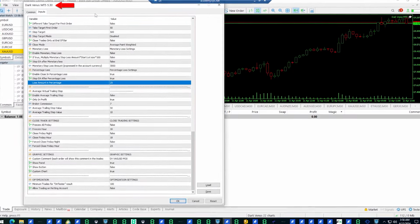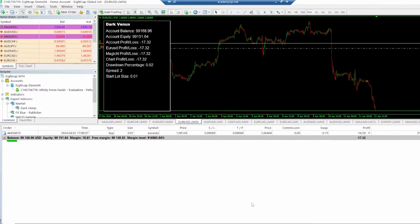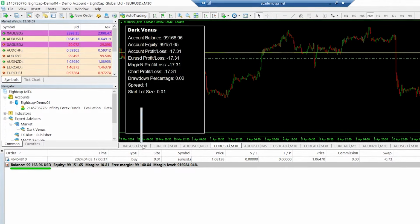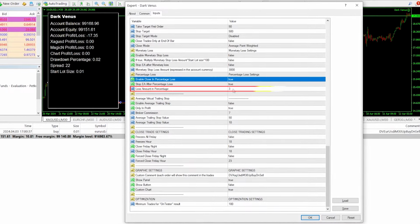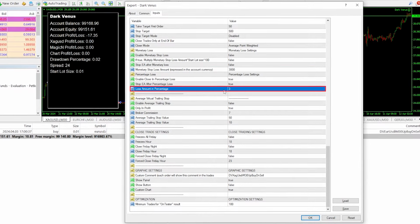This is for the MT5 demo account that had $3,000 in it. And this is the challenge account. So it's a smidge under the starting lot. And we'll just hit F7 again and go down. I think a really good idea with this is to make it about 3% loss. It seems to be only one chart at a time takes a massive tank.